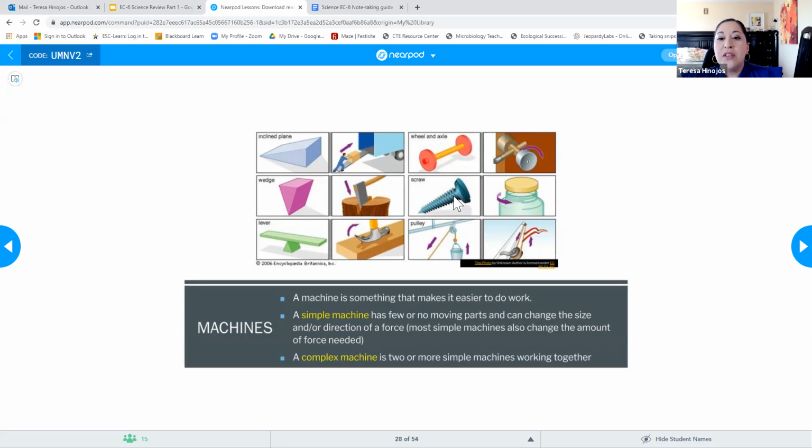A screw is basically just an inclined plane, but it's wrapped around something, right? So that's all a screw is. Same thing, changing that direction. And then a pulley is going to be changing the direction, but I can do multiple pulleys. So for those of you doing core 4 through 8, there is a formula that can be used to calculate the amount of force that will be changed using different amounts of pulleys. It's a little bit more complex than that.